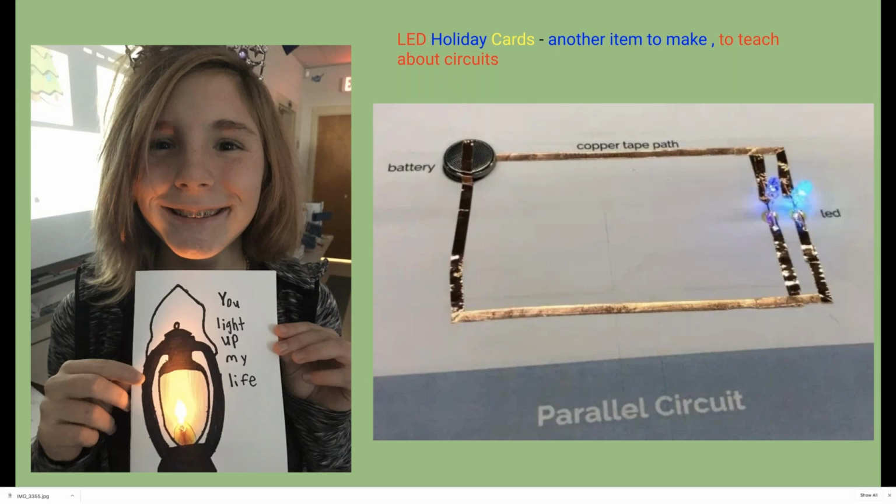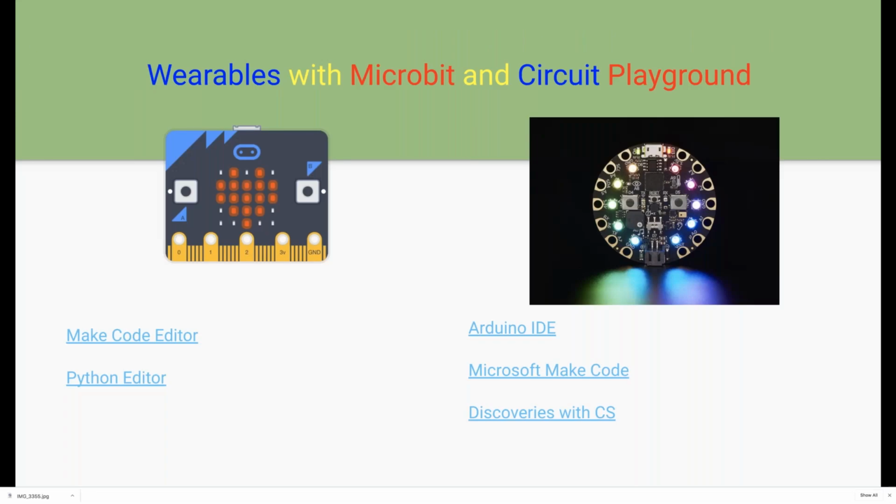So again, lots of great projects with LEDs, and those are two that I have that have been successful and lots of fun. And again, I'm wearing my LED earrings this evening. So those are some things with LEDs.